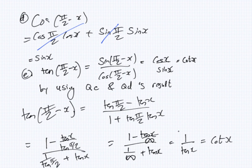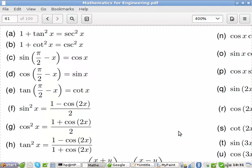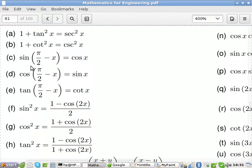Scroll down? Yes, okay. So, like I said, I'm going to do one more, then I'll let you try some. H. F, G, and H are kind of the same. So, what could you use in H to help you out? The result from F and G. Right, so let's have a look at F.